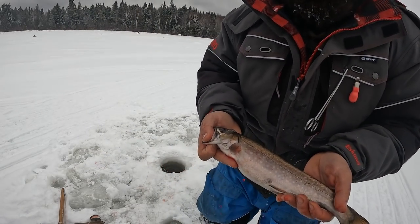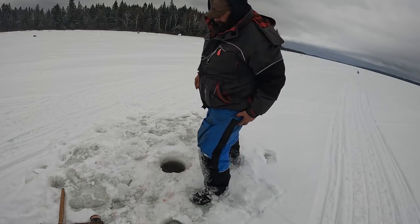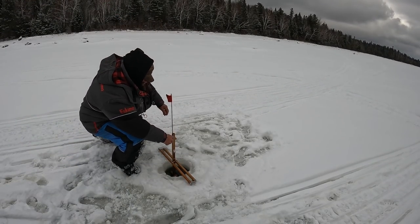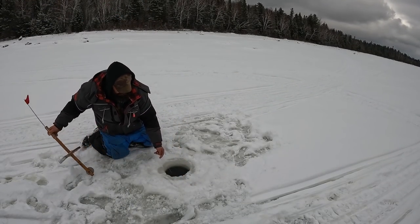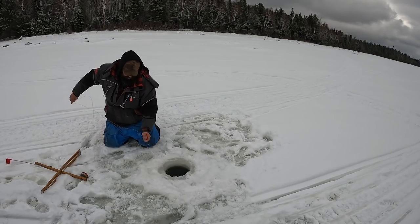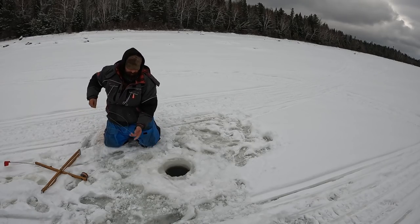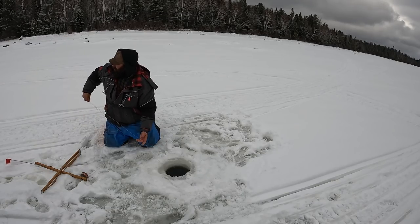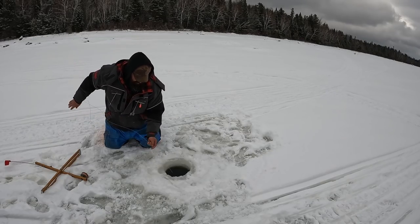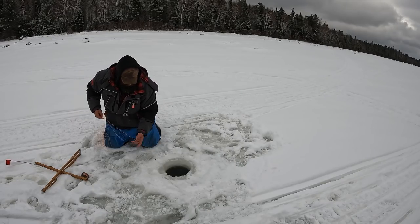Nice little trout right there. We're gonna get him back. Beauty. Don't know if I got a good hook set on them or not. I don't think so. I don't even think I have them. Nah, maybe. I don't think so. Negative.